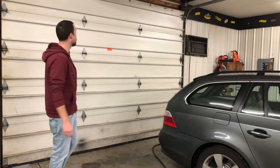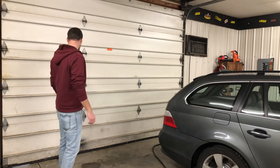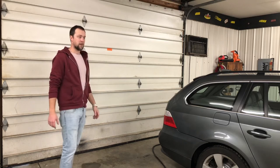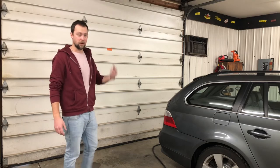One of the things I absolutely love about this shop is the nice big door. I believe it's a 9-foot door, and it is electric, so it's super nice to be able to just pull up to the barn, hit the garage door button, and have it go up for you. I'd also be pretty happy with a manual door that I would have to lift every time, but it's just nice to have the electric, you know?